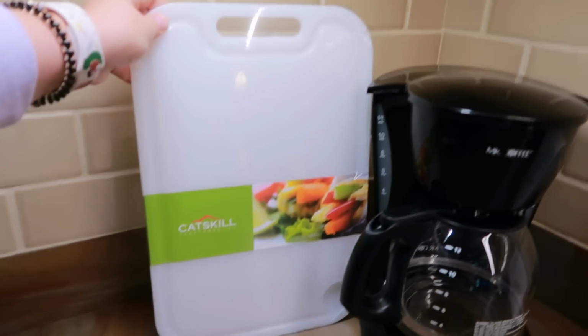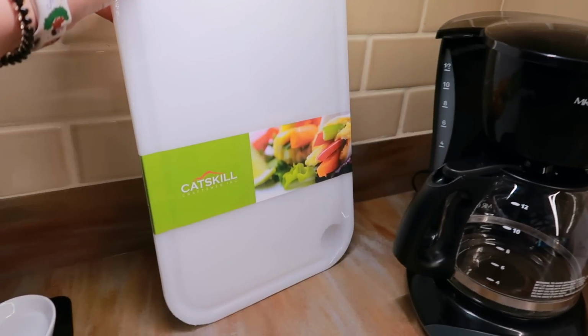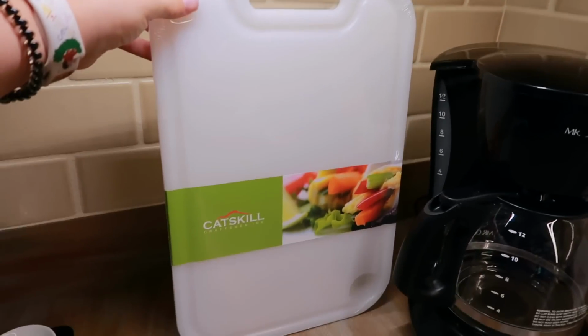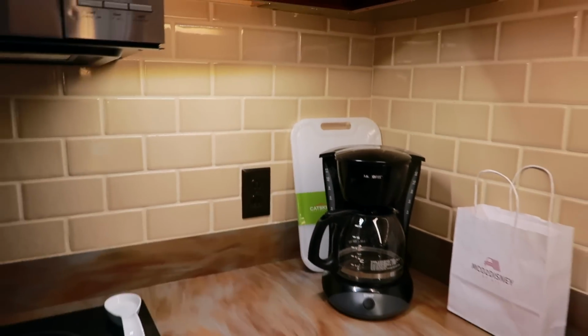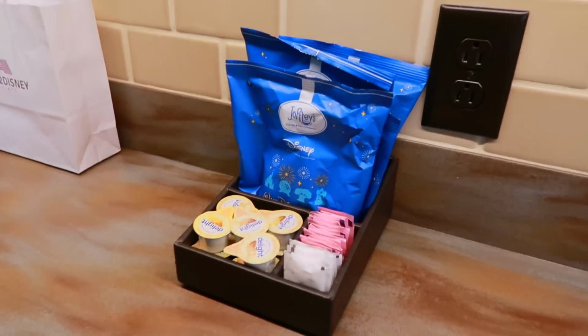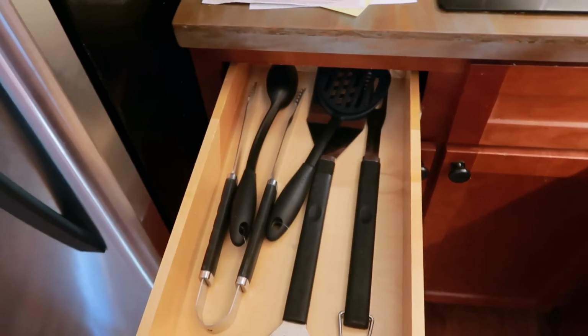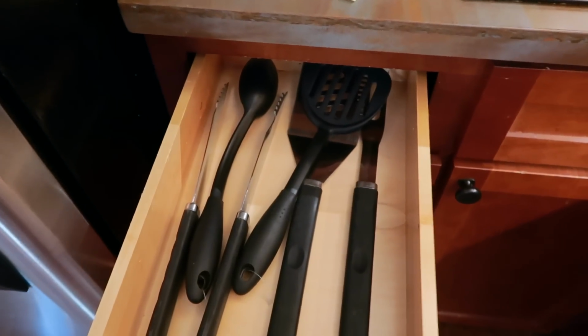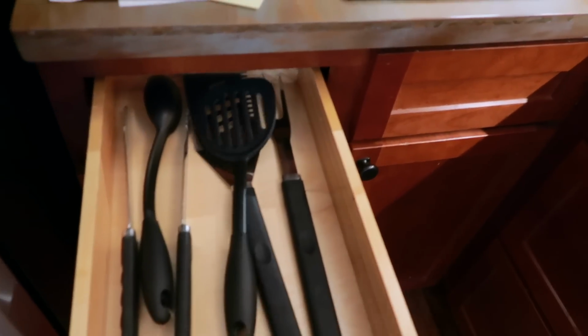I don't know if this is like normal that every cabin gets a brand new cutting board after every guest, or if we just lucked out and got a brand new cutting board. I'm not sure about that one, but you do have that going on there. You have all of your coffee supplies like they normally do in other hotel rooms here at Disney World. Coming back over to this side, you have all of your grilling utensils, a little spoon there, and a turner for being able to cook things. You can fry yourself some eggs, what have you.